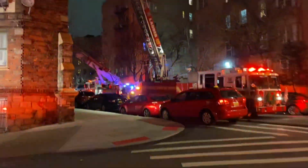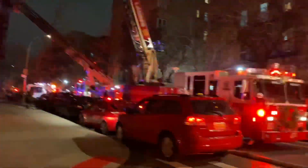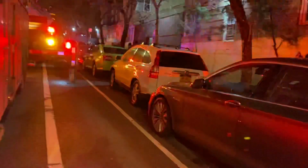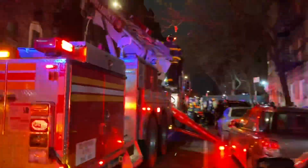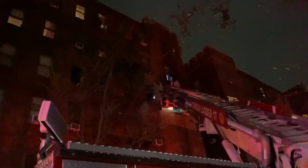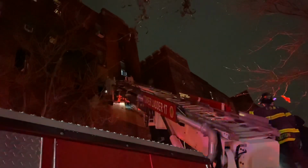That's all right down. We got the two sticks up in a bucket. Let's take a peek. Fire was on the fourth floor.